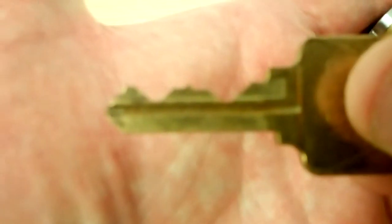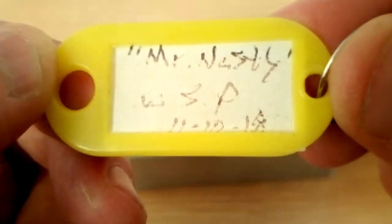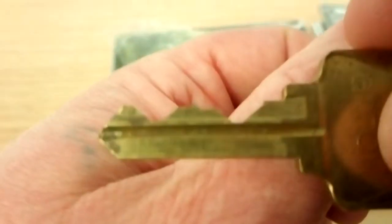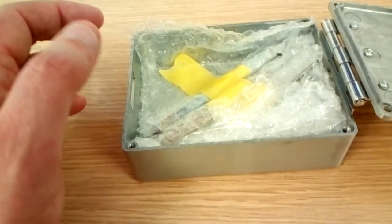Focus. That's some extreme bidding. Mr. Nasty by Washington State Picker. Let's actually focus now. I should look forward to that.